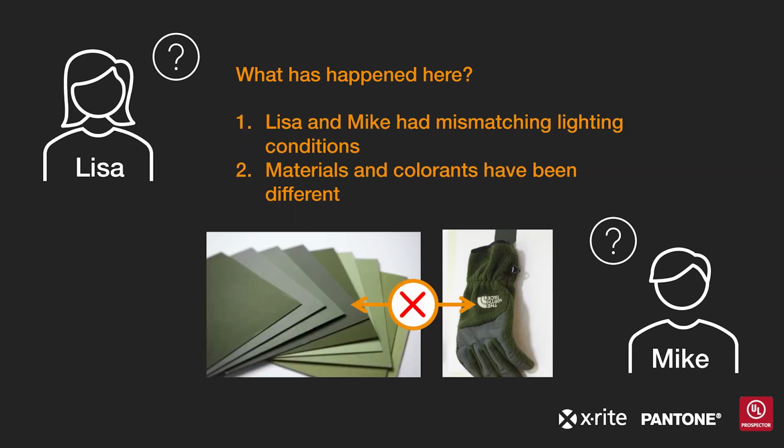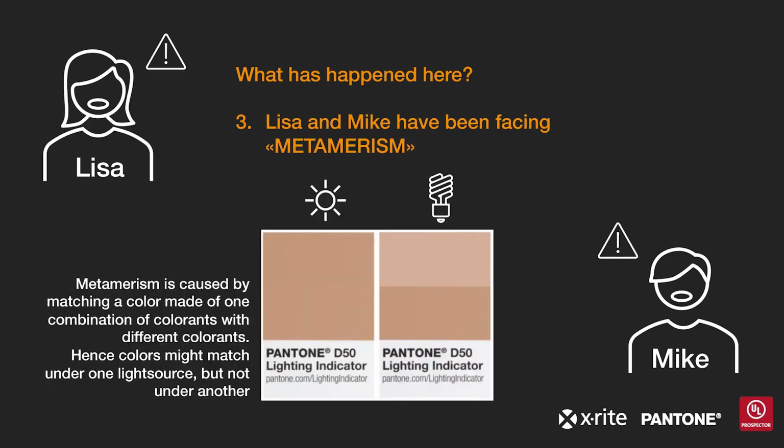So what they have is Lisa and Mike had a mismatching lighting condition, and they had materials and colorants of different make or different type. So that's where the trouble starts. And we call this effect metamerism. I don't know if you heard this before.